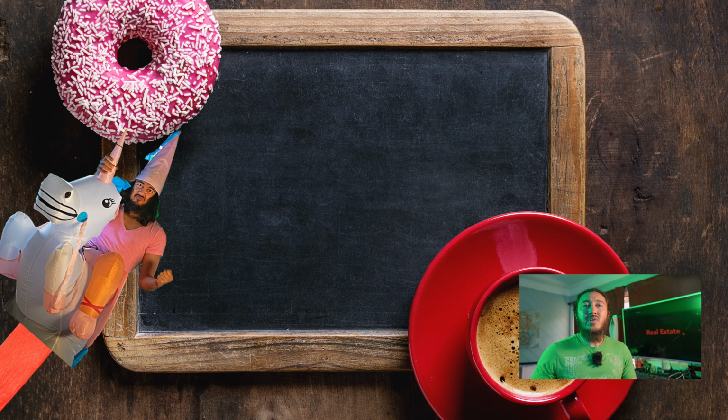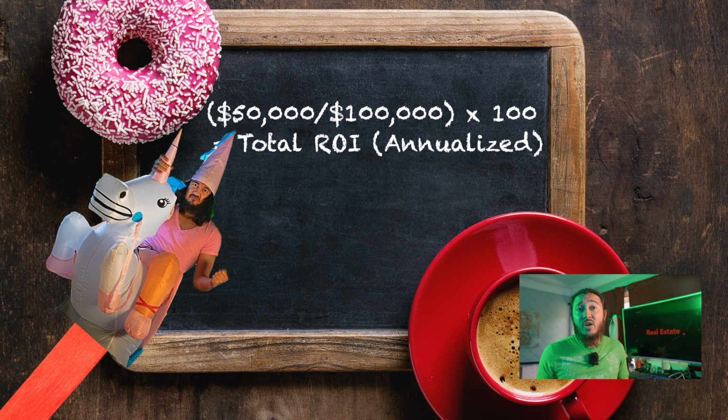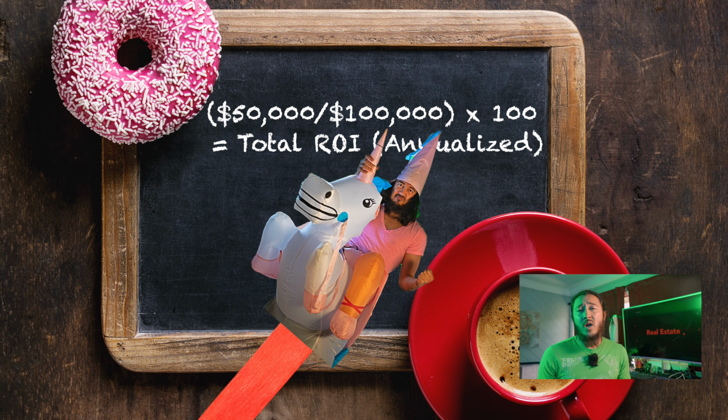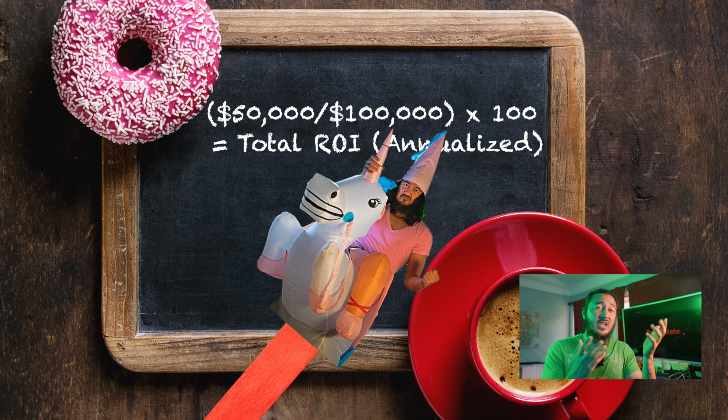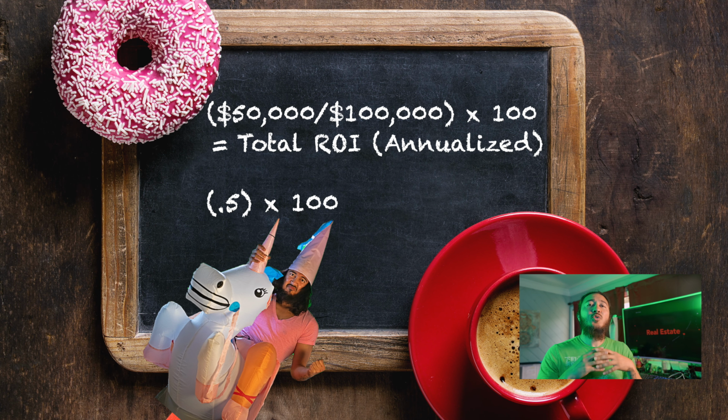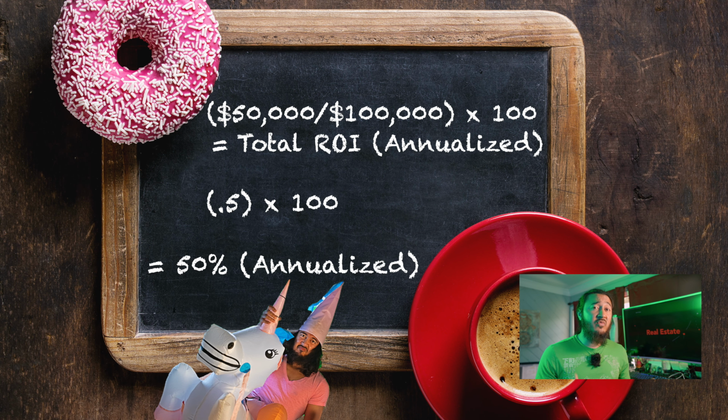For example, let's say you make $50,000 profit on your investment. All things considered, you invested $100,000 into the property. Divide those numbers, gives you 0.5. Now take that number and multiply it by 100, and you receive a 50% return on investment.